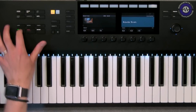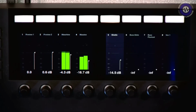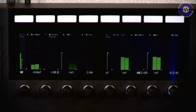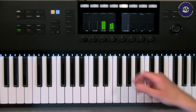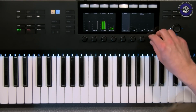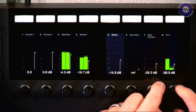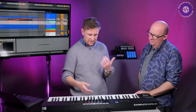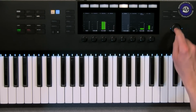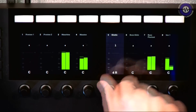And crucially, if I hit this one, Mixer, what I'm looking at here is Ableton Live's Mixer. So I can navigate through the whole thing. I've got my master over here, obviously, and I can very, very quickly and easily adjust levels, maybe bring in some other elements. Are these the same touch-sensitive encoders that are on the... They are indeed. It's the exact same encoder that's on the Maschine MK3. So I can change my levels, bring things in and out. It's quite playful. And if I push this, then I can also navigate, pan these things.